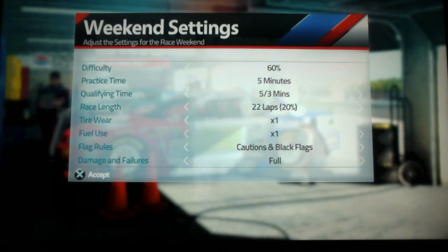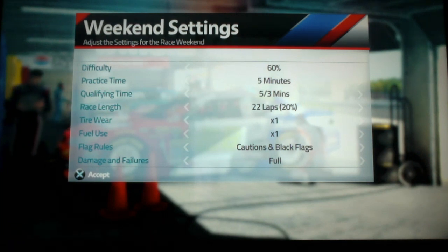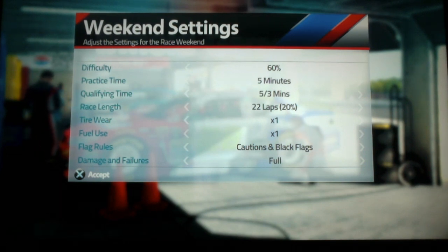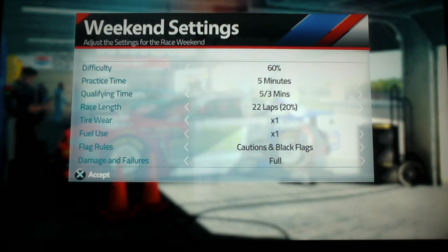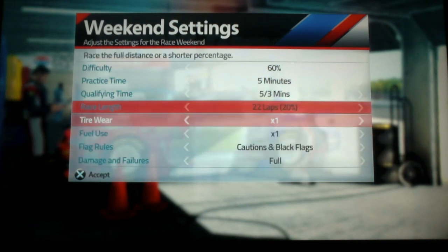Welcome back to NASCAR 14, where we are at Sonoma, California, getting ready for the Toyota Save Mart 350. Last time we had NASCAR 14, we were in Michigan, at Michigan International Speedway for the Quicken Loans 400, and I kicked ass. Won the race for my fifth win of the season.